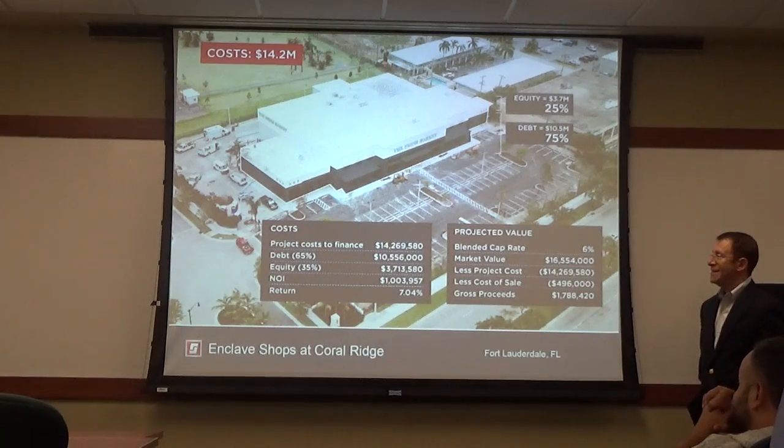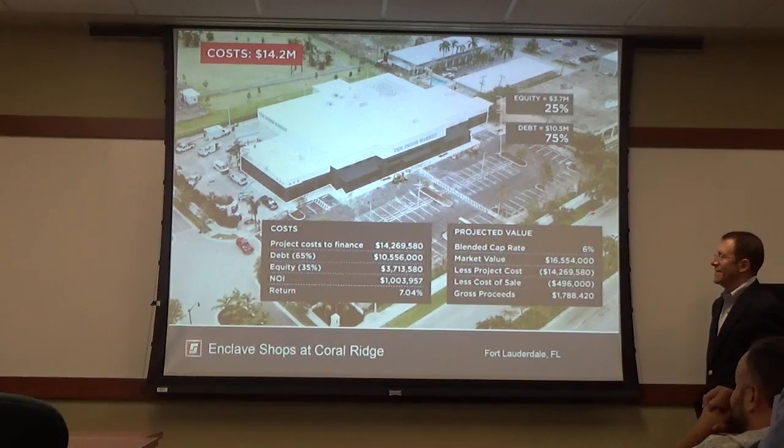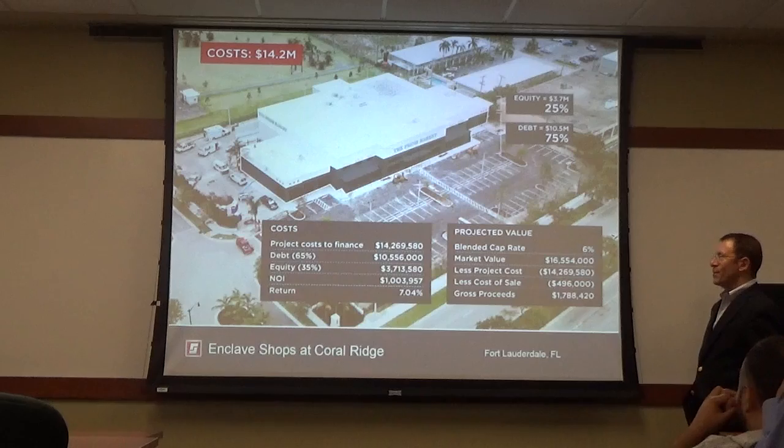Does Fresh Market have a right of first refusal on their deal? Just curious. I think that they do, but not if we sell the out parcel. If we sell their portion, that's interesting. Because Publix really looks at all of their parcels, right?